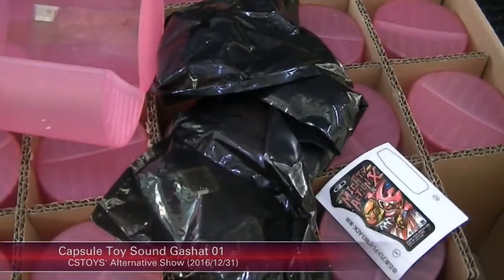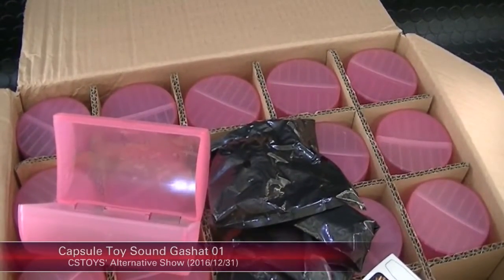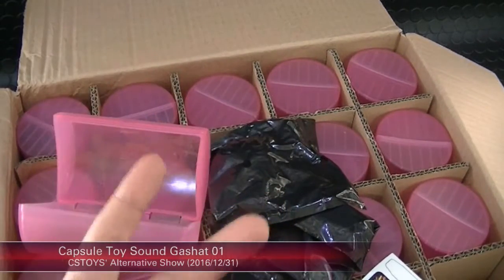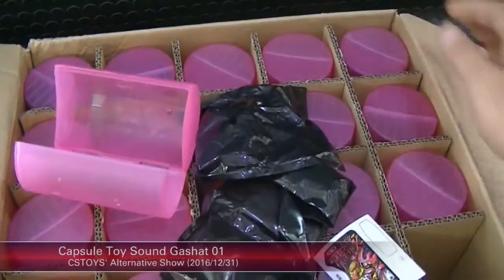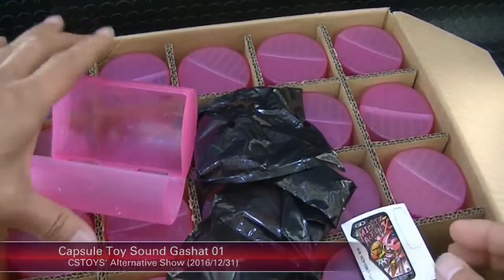We already opened up everything in the case. Like I said, this is the only case that we received, and I found only 2 individual Tadoru Quest ones and a Mighty Action X Gashat for the special versions. So I'm sorry, but we don't have the rare versions to sell this coming Sunday, because I have to use them for the demonstrations. The rest will go on sale, of course. Let's take a look at them here.